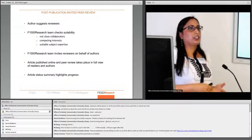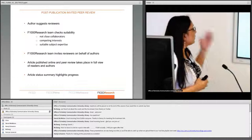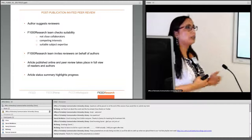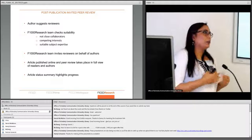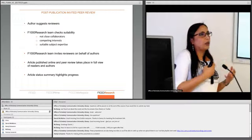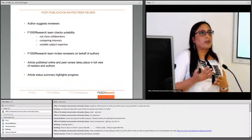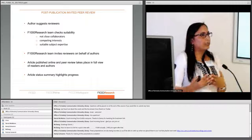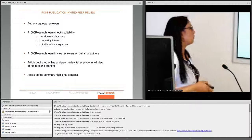The authors are responsible for suggesting their reviewers, but like I said, these reviewers have to meet our reviewer criteria. So we're checking that they're not close collaborators, that they don't have any discernible competing interests, that they have suitable subject expertise. Sometimes you have papers that are very niche, highly specialized, and actually it's almost impossible to find reviewers who have no previous collaboration with the authors. So if that's the case, we'll measure this on a case-by-case basis. We think it's far better to invite a reviewer who has the subject knowledge rather than someone who has no collaboration but not the appropriate subject knowledge. So what we do in those cases is say to the reviewer that they have to have a clear declaration of their competing interest with the paper.